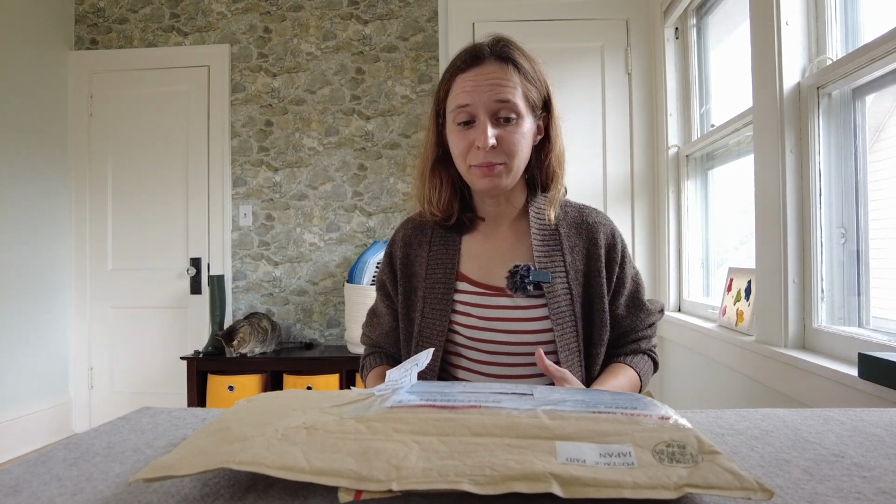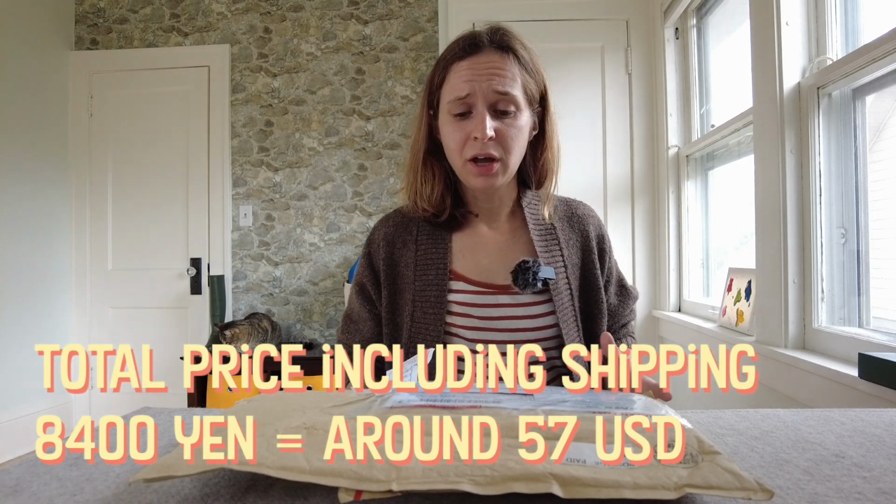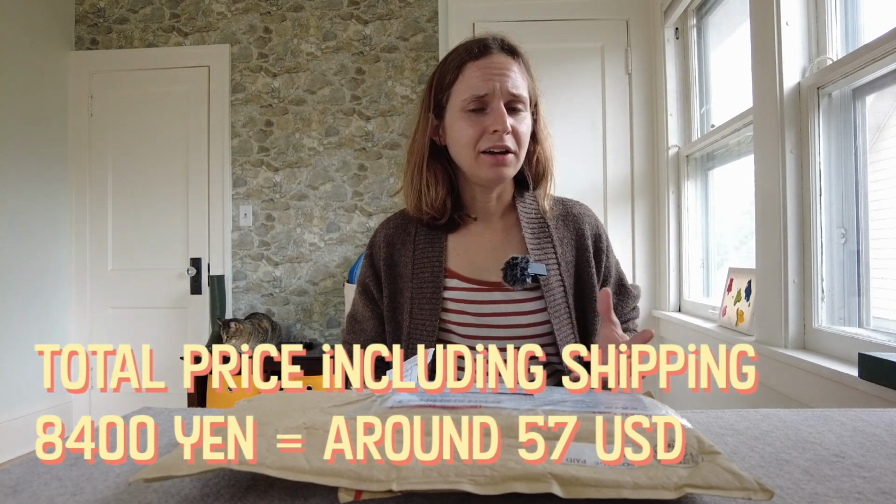Worth noting that shipping was not necessarily cheap. I can't remember the exact cost of the Pilgrim Pack itself. It might have been around $30 or so, and to ship it to the US, for us at least, ended up being around $57. So it's not necessarily a cheap thing to purchase ahead of time, especially since I think you can get all of this stuff at the tourism office in Tanabe once you arrive.